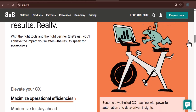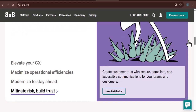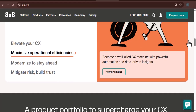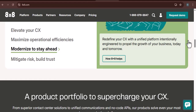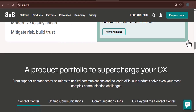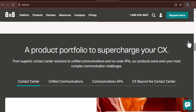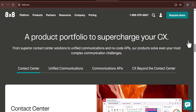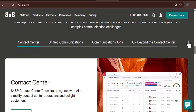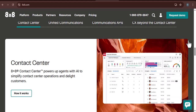8x8 is a company that provides cloud-based communication solutions. Think of it as a one-stop shop for all your communication needs, delivered over the internet. And one of the key components of their offering, you guessed it, 8x8 phone numbers. So what exactly is an 8x8 phone number? Simply put, it's a phone number provided by 8x8's cloud-based communication platform. Instead of being tied to a physical phone line or a specific location, it's tied to your 8x8 account. This means you can make and receive calls from anywhere in the world, as long as you have an internet connection.